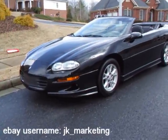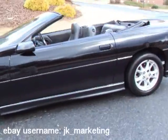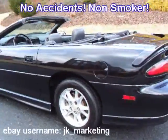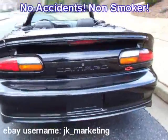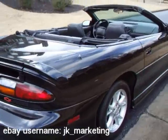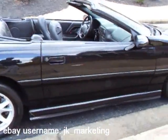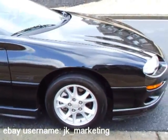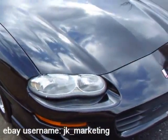You're looking at a gorgeous 2002 Chevrolet Camaro Z28 with the posi rear end, leather, power driver's seat. This car's never been in an accident, never been smoked in. It's been very nicely maintained. I believe it's had 2 owners is all. It's got some Toyo Proxes.